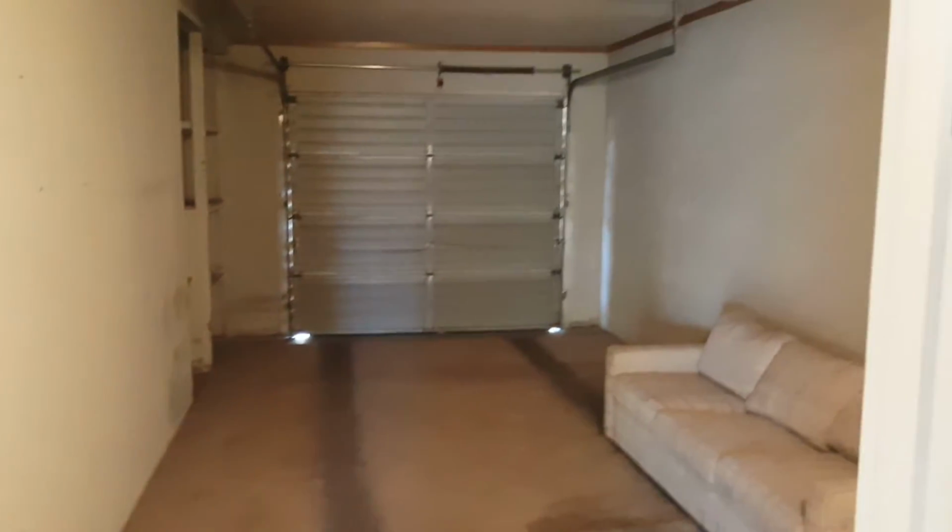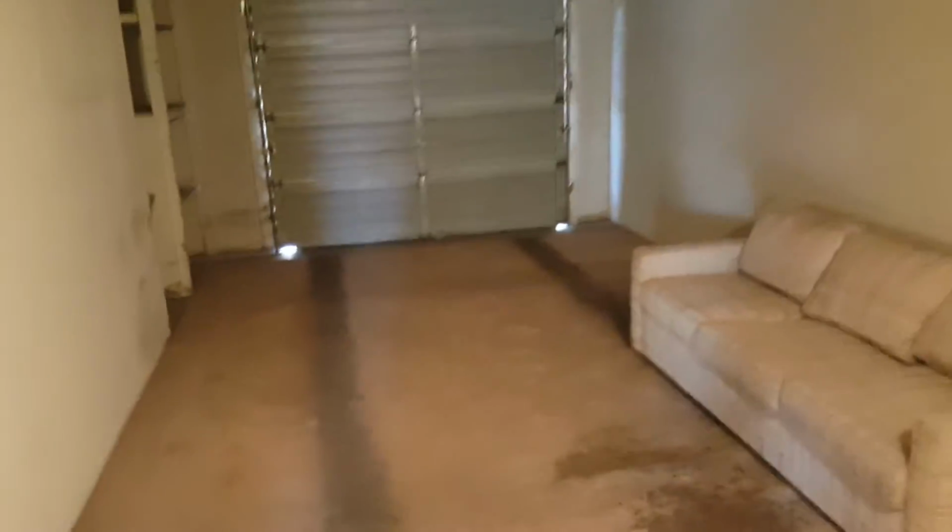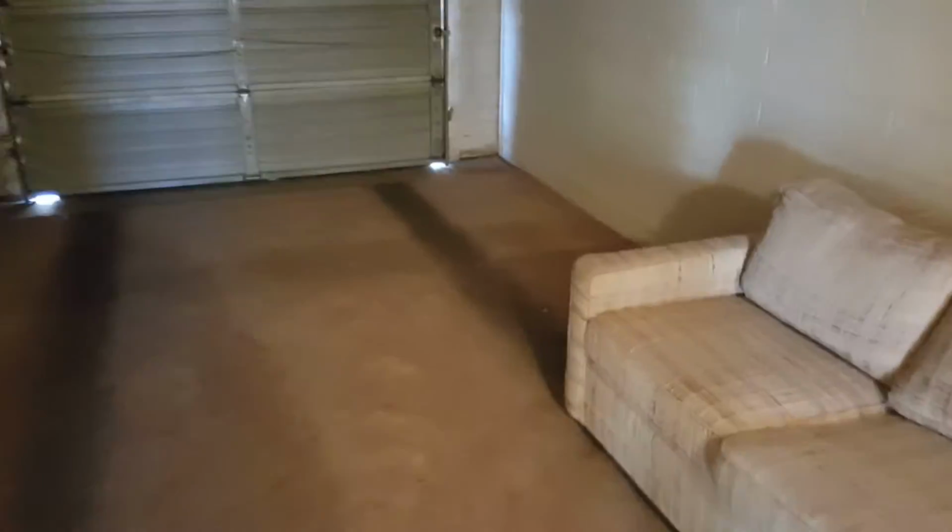All right, so one-car garage. Not much to say about that. Hot water heater and some storage over here, and that's about it in here. So you have some more storage in here. I'm guessing that they stored food in here. I don't know, it's just a random storage room.